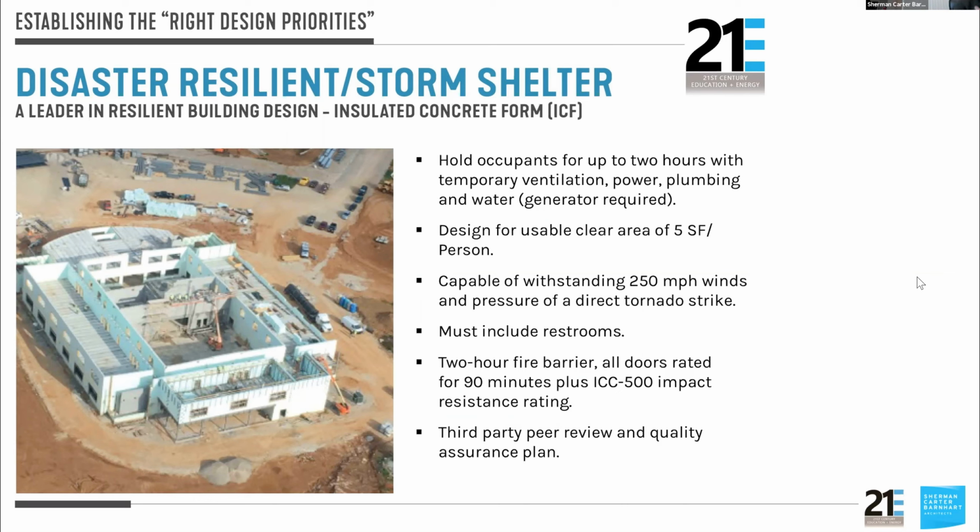much easier because we had already been utilizing insulated concrete forms and the monolithic concrete walls throughout many of these buildings. So we have actually been looking at primarily the gymnasium, or roughly the space equivalent in size to the gymnasium, for these tornado shelters. And again, looking at the walls as being insulated concrete forms, and then reinforcing the roof system, and then providing the necessary ventilation, power, plumbing and water requirements to supplement that space and turn it into the storm shelter that's now required by the Kentucky Building Code.